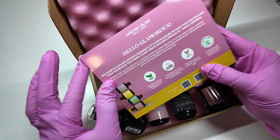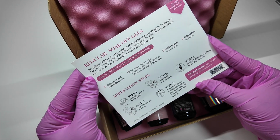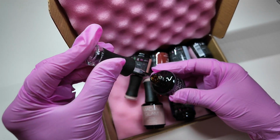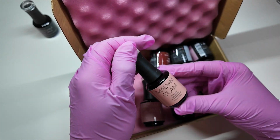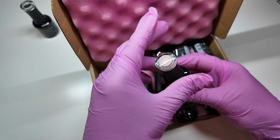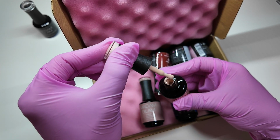This is so cute. Oh my god. And then it gives you a little guide of how to use their products. So yeah, super cute. No wipe top coat. Next one, this one's called Beige Rose. As you can tell, you guys, I love neutral colors, pinks and glitter and metallics, okay? Ooh, that's pretty. So it's definitely like a beige color. That's pretty.